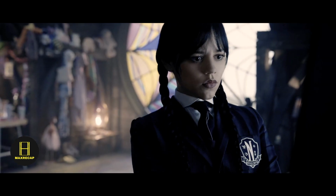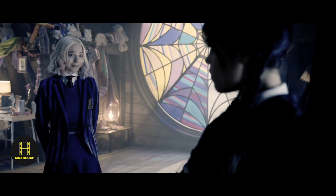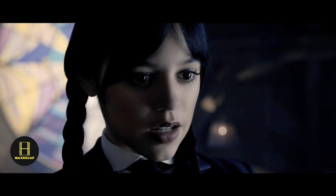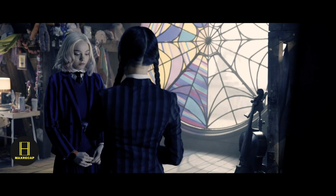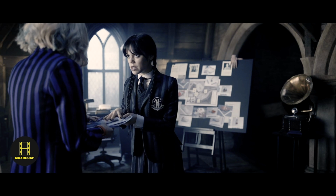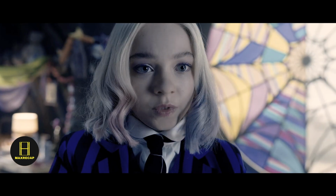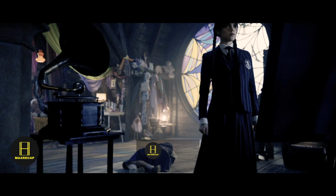Back in her room, Wednesday pieces together her evidence on a board, realizing that each victim had a specific body part removed after their death. Enid enters the room and is startled by the sight of the photos on the board. Questioning Wednesday, she learns about the investigation and is handed the photos to examine for herself. As Enid looks at the gruesome photos, she faints, prompting Wednesday to realize a crucial detail.